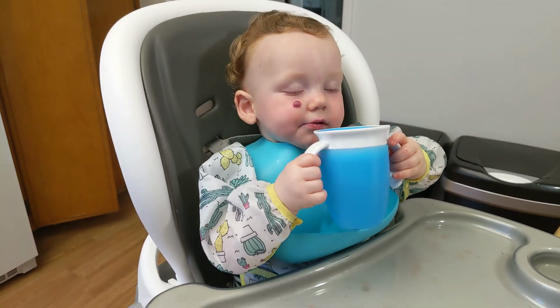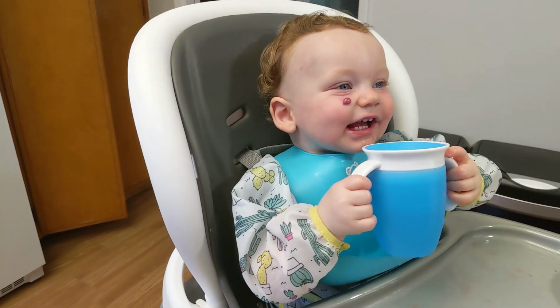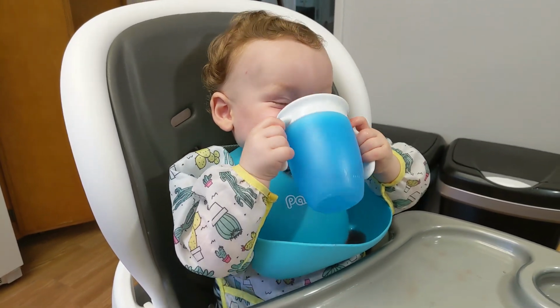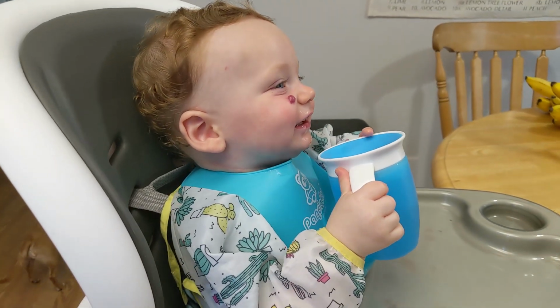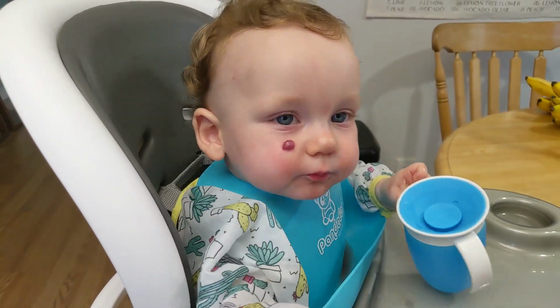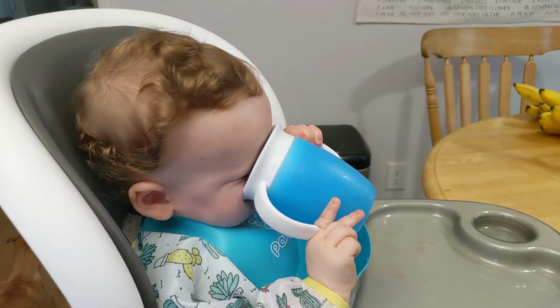This is the Munchkin Miracle 360 sippy cup, and this is really great for when your baby is starting to learn to drink water. Based on what I've learned just doing my own research, you want to try to encourage your baby to actually drink from a regular cup first rather than a traditional sippy cup, because a sippy cup mimics drinking from a bottle and doesn't facilitate them learning to drink from a cup.